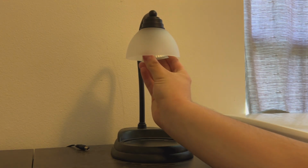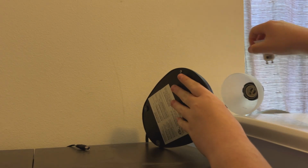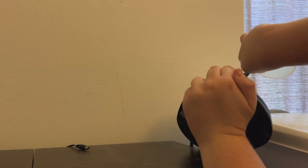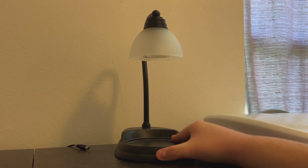This will be kind of tricky because it's kind of hard to see the GU10 socket. Here, let's see if I can do this. The problem is the cord for this lamp is tied down. I don't want to have to remove that. There we go. Just twist it in and it locks in place.